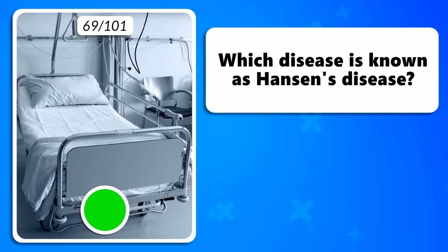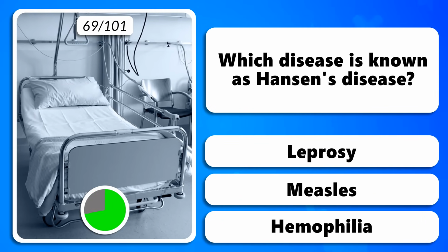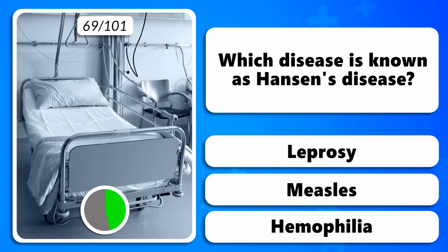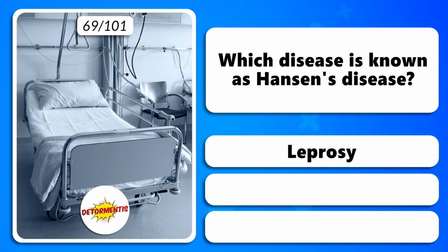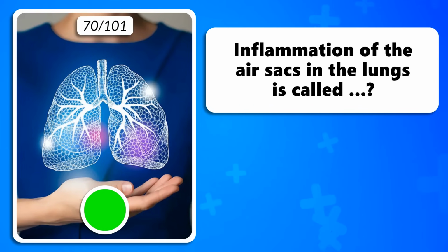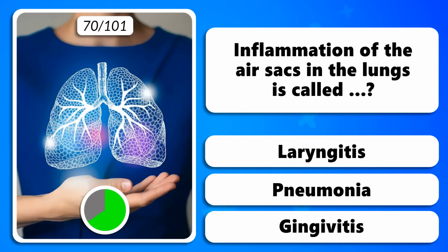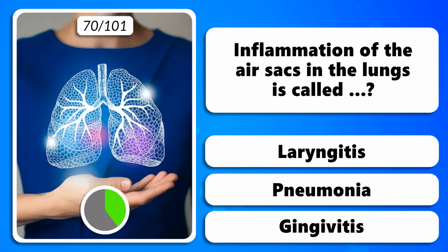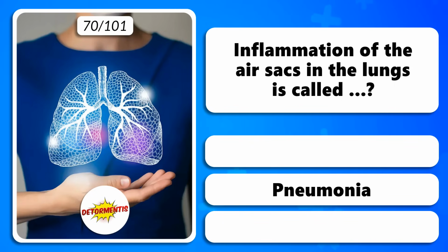Which disease is known as Hansen's disease? Is it leprosy, measles or hemophilia? It is called leprosy. Inflammation of the air sacs in the lungs is called laryngitis, pneumonia or gingivitis. It is called pneumonia.